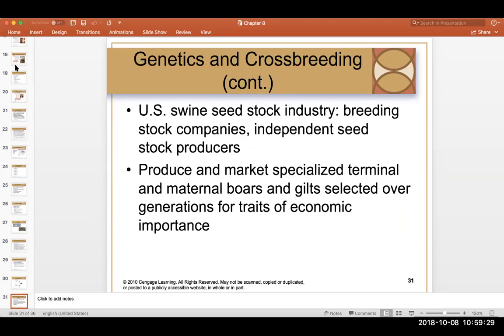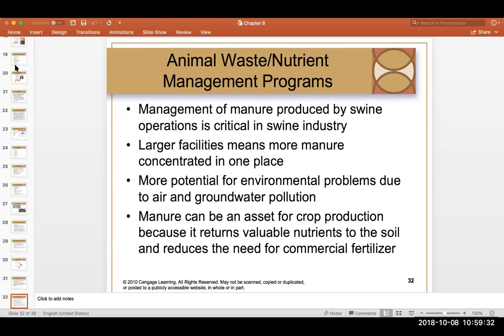So we talked about genetics and crossbreeding. We also talked about animal waste and the management of manure, and that's extremely important for swine operations because you don't want any of that waste to get into waterways or anything that's going to go to human drinking water. So management of manure that swine produce is extremely critical in the swine industry.